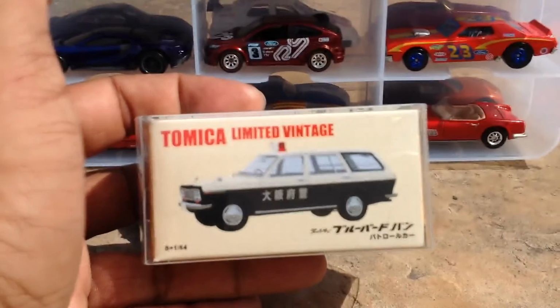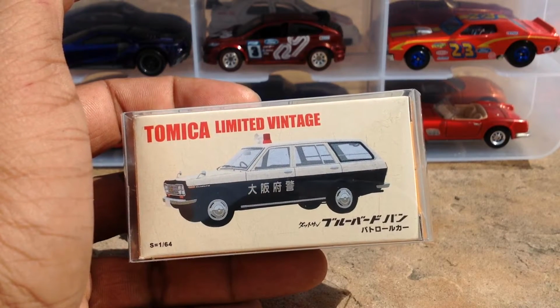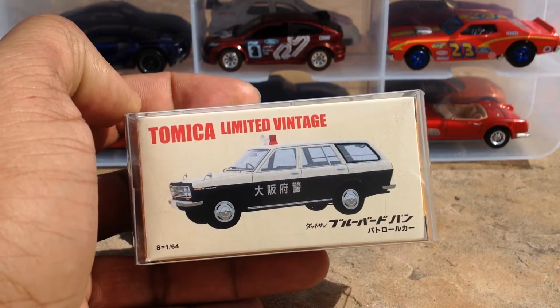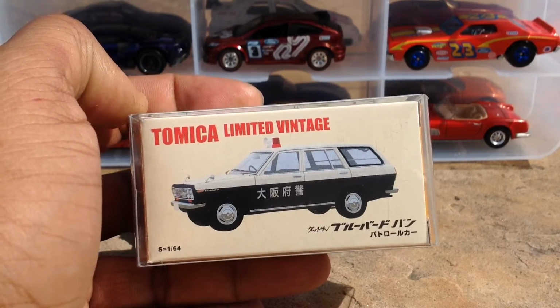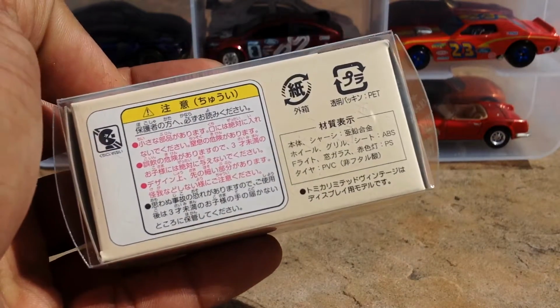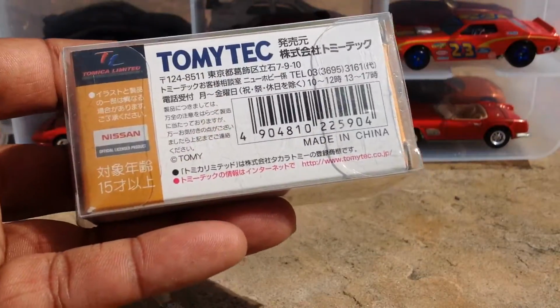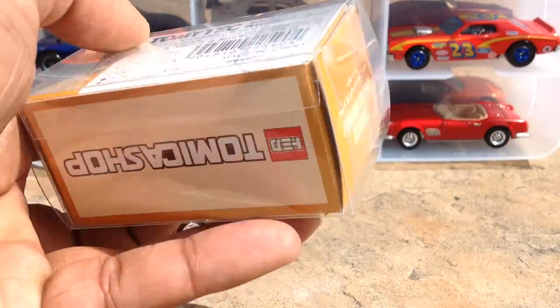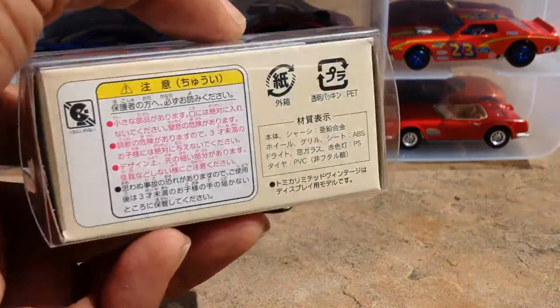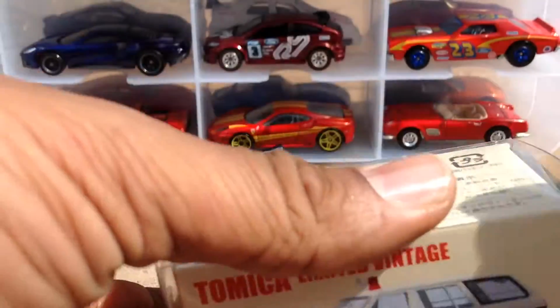Tomica Limited Vintage. This is the Datsun Bluebird 510 wagon van, Osaka Police. Completely awesome. We're going to take a look around the packaging. The packaging is extremely similar to basic Tomica, but in terms of cost, these are roughly like 4 or 5 basic Tomica. But absolutely fantastic. Let's get it out.